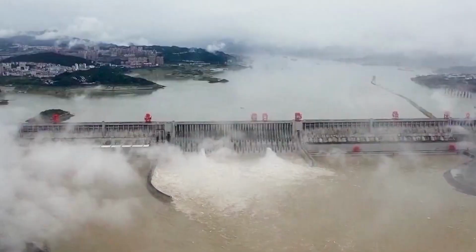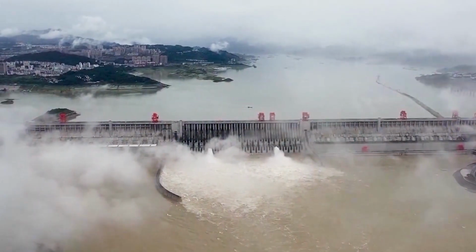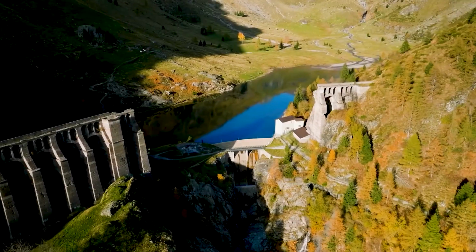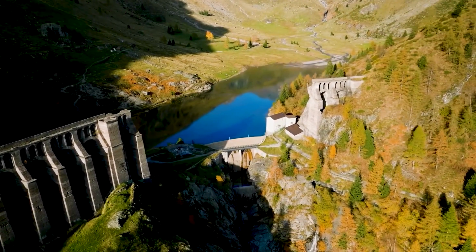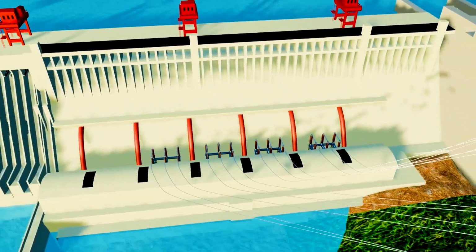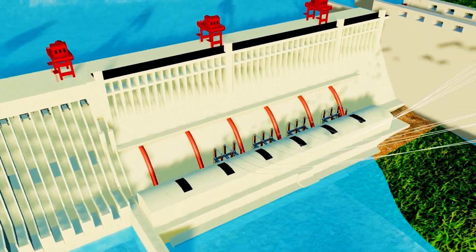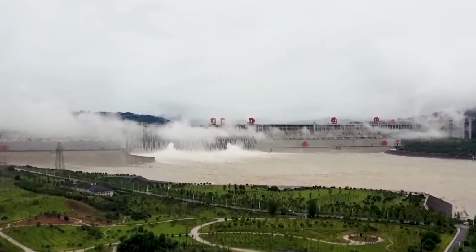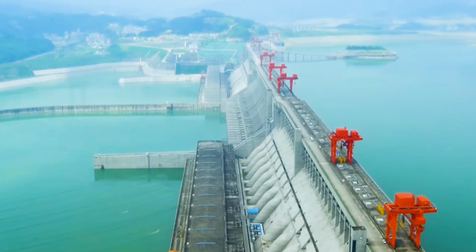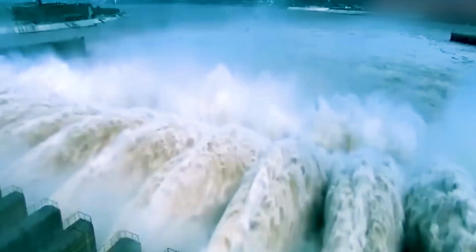The Three Gorges Dam in China represents the most ambitious hydroelectric project ever completed by humanity. Located on the Yangtze River in Hubei province in central China, this engineering marvel is the pinnacle of hydroelectric power generation. When it was completed in 2012, after 18 years of construction, it conquered the title of largest power plant in the world in installed capacity.